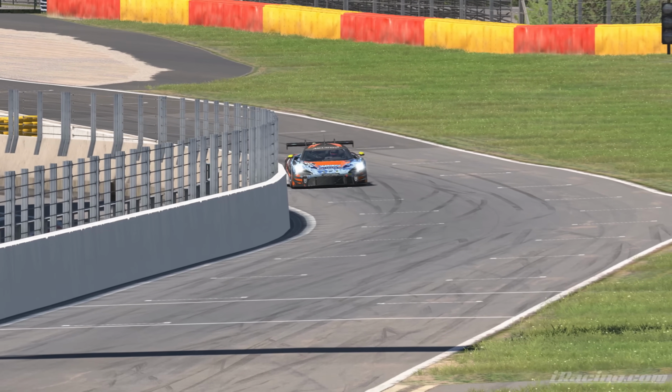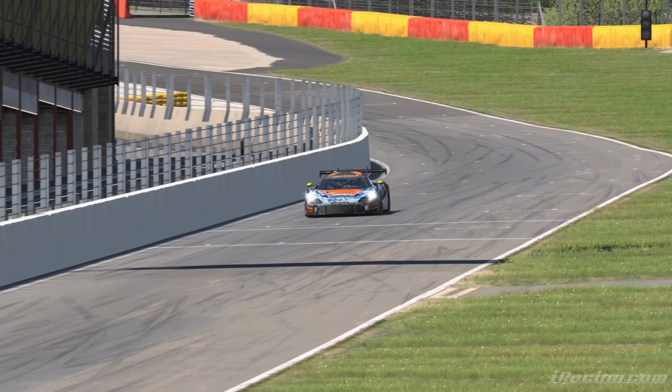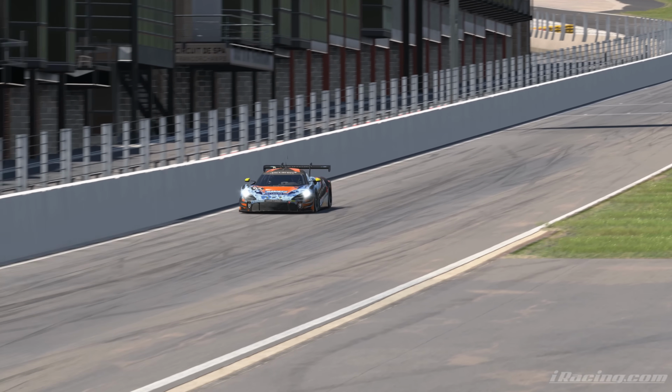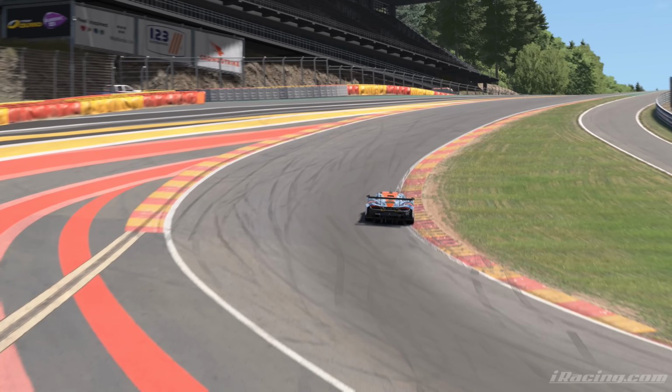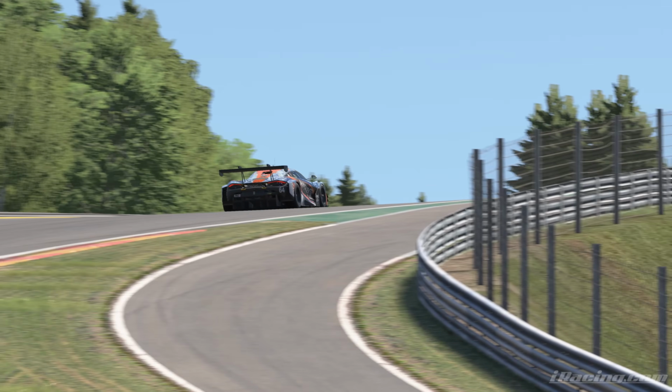So if we focus purely on the tyres for a minute, the main thing for me is the fact that they've improved the way the tyres handle temperature. So the tyres don't spike in temperature as much as they used to. The tyres are also now more resilient. If you get a slide on, they don't just give up. You can actually still control the car, if you see what I mean, even if you do get a slide.